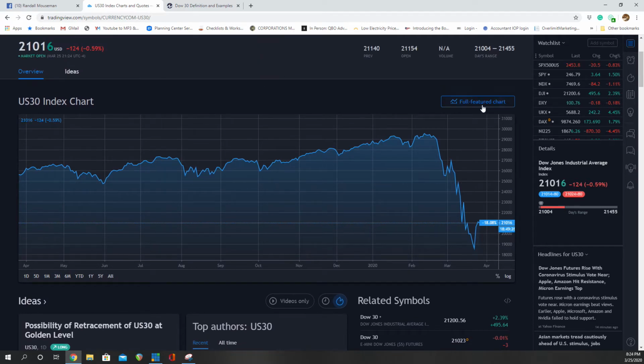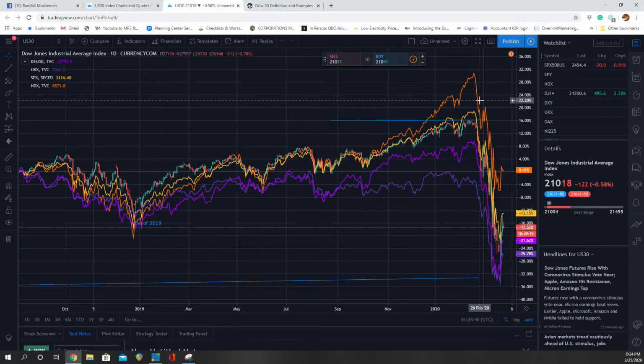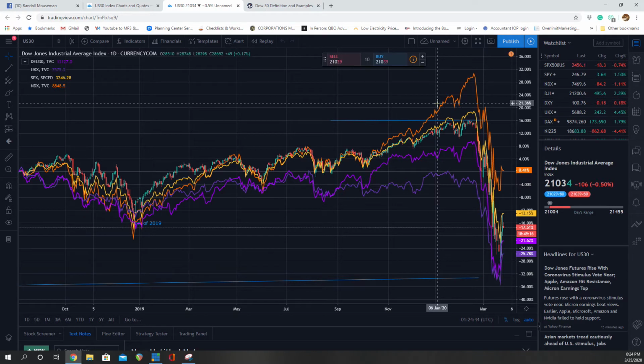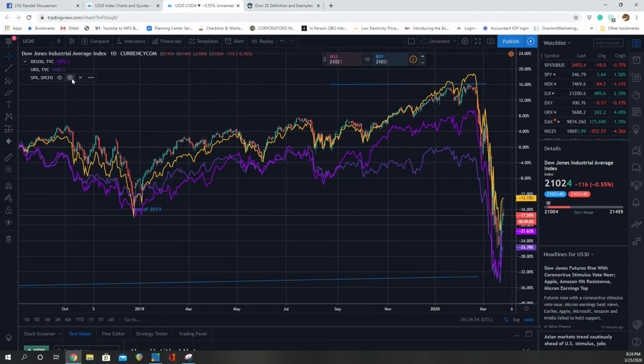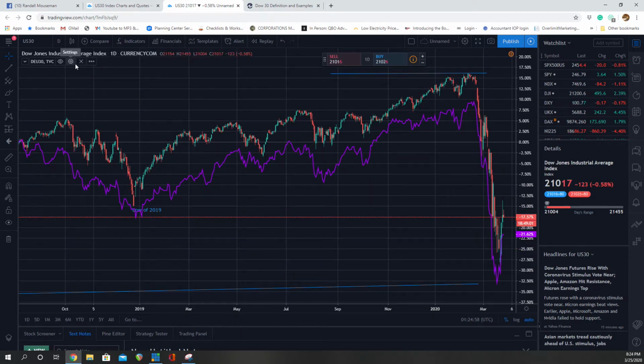So if you go over here to this full featured charts, this is where you can add indicators and all kinds of junk. Now, I'm going to go ahead and clear this out because I don't want to see all this junk on my chart. Actually, yeah, let's just remove all these extra lines here. I'll show you that another time. You can compare a lot of stuff.